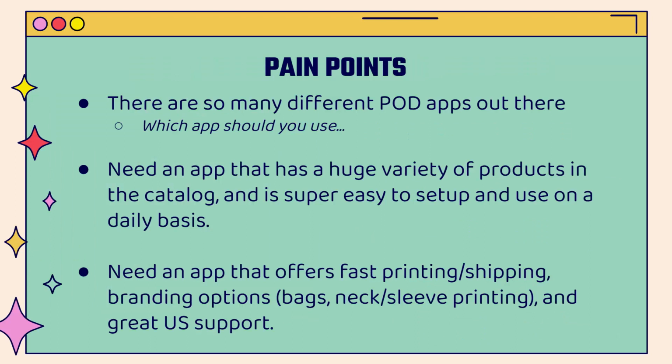And when you're comparing different print-on-demand apps, you want to take a look at a lot of different things. First of all, you need to have an app that's going to have a huge variety of products. That's number one. So you'll basically have a never-ending flow and a never-ending supply of new and exciting things for your customers to buy. You also want the print-on-demand app to be super easy to use, super easy to set up. I'm going to go over the shoulder and show you exactly how to use it. And I also want an app that offers fast printing and shipping. That's obviously super important, right?